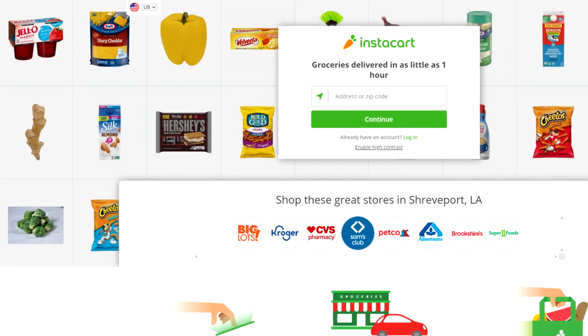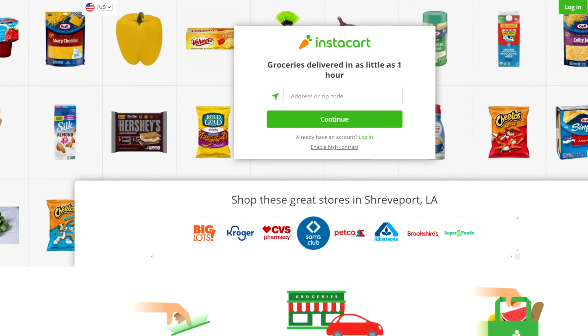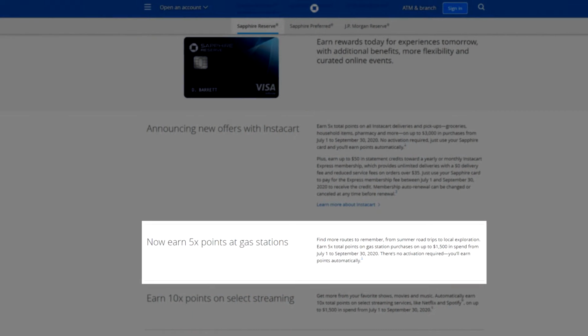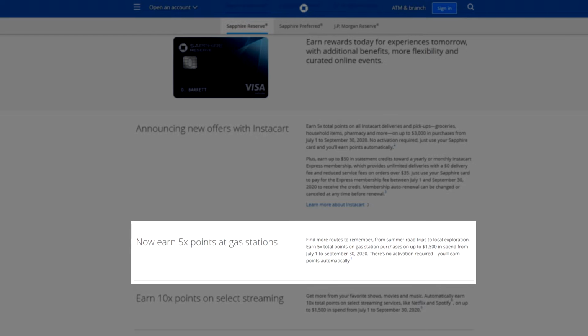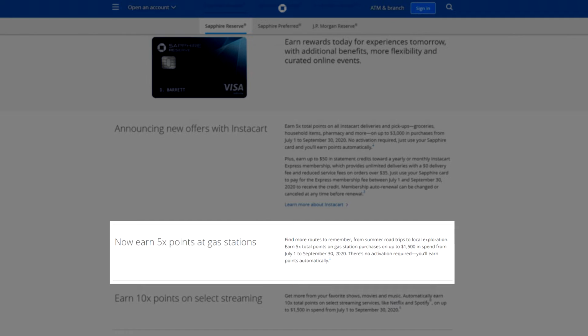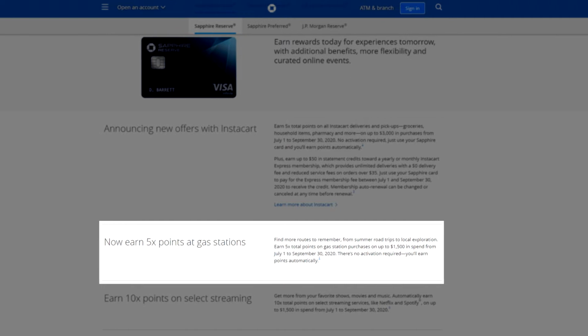For those who may not know, because you're like me, Instacart is pretty much a grocery delivery service. I had never used it before, so I did have to look it up to see what it looked like. I had heard of it just from doing this YouTube stuff, but I wasn't too familiar with the program. Another change to the Sapphire Reserve is that it's now earning 5x at gas stations on a total of up to $1,500 worth of gas station spend, which is going to net you at most 7,500 Ultimate Rewards.